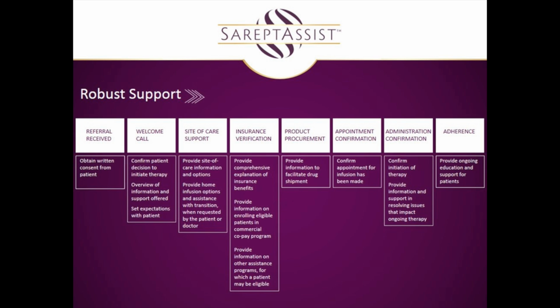And then appointment confirmation. Around the first infusion, we really put a lot of effort because the one thing we don't want to have happen is for an infusion date to be set and then something happen where the drug's not going to arrive in time for an infusion, or the training with the site on how to do the infusion maybe hasn't been completed. So there's a lot of coordination that goes into that first infusion, and we focus and put a lot of attention on that to try to make it go smoothly and get off to a good start with the therapy.